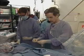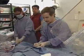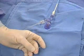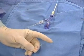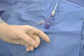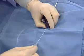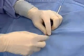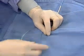And to do that, we advance a very tiny little wire down the vessel, which we also use to guide the balloon and the stent. The wire itself is 0.014, that's 14 thousandths of an inch. We've already put a little bend on it. And we'll introduce this wire.